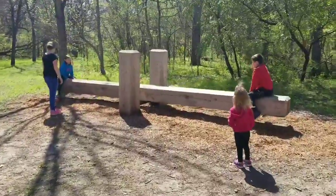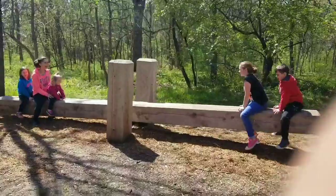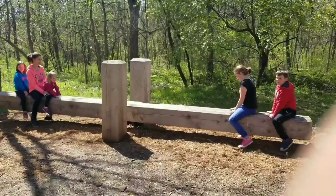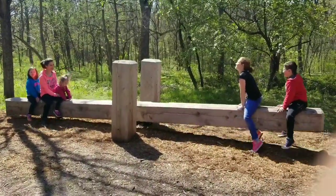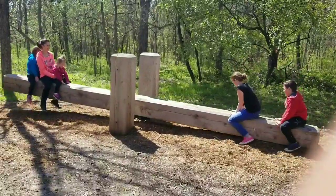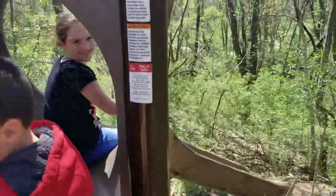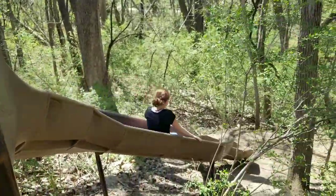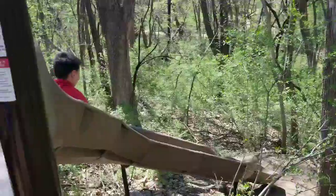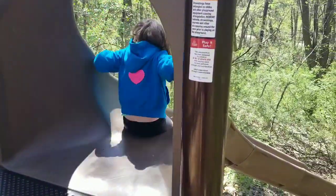Look at this giant teeter totter. That's cool. Ginormous. There's a slide. We're not gonna go down. Go ahead. Woo! Is it fun? Go, Ella. Go, Ella. You gonna go with mommy?